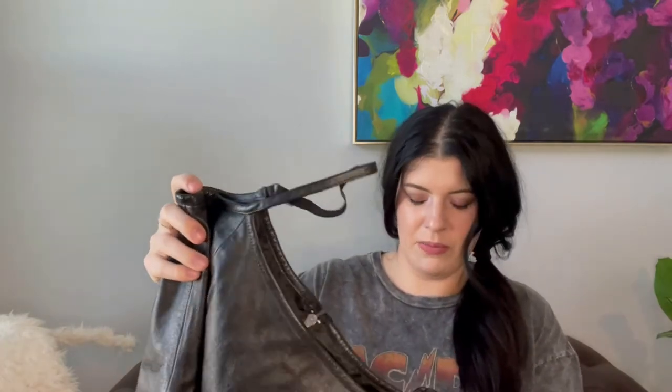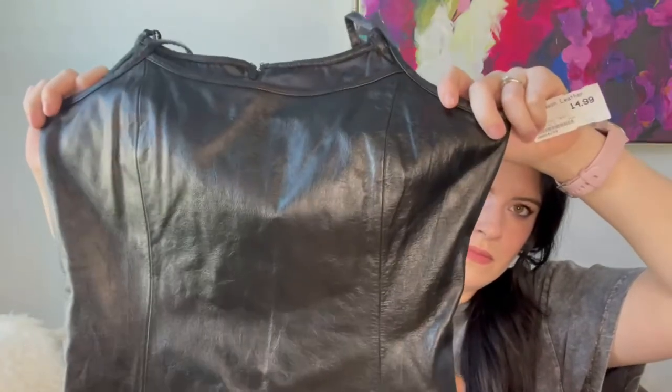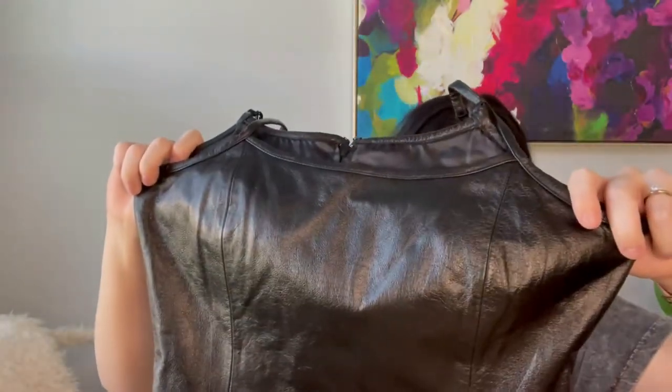Then I picked up, again, only picked it up because it was on a pretty good sale. It's this Wilson leather little top. It's new with tags. Leather, why not?